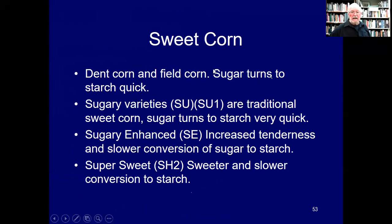Sweet corn. Dent corn is the corn that they raise in the field for the cattle. This is the one where you start the water boil and then go pull the corn, because the sugar converts to starch very fast. They have varieties now with the SU and the SU1 that the sugar turns to starch, but is slower. And they've eventually got the SH2 where the sugar stays in this corn for a longer period of time before it is converted to starch.